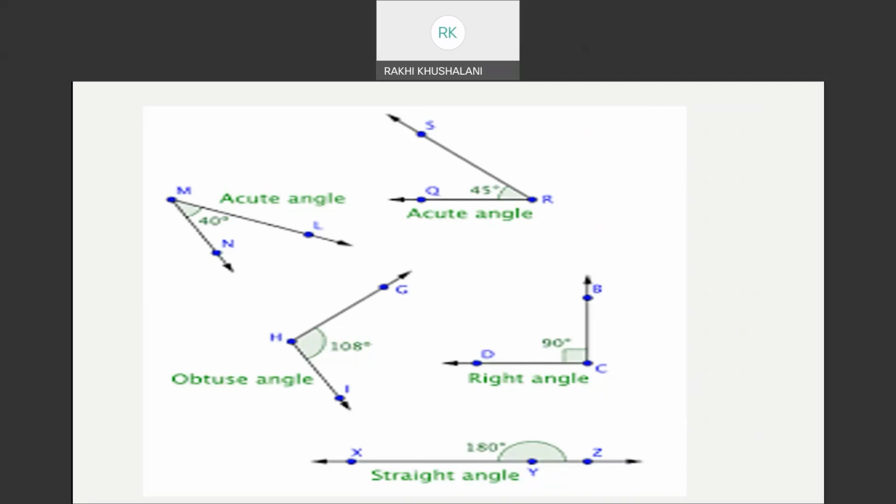So if that distance turns out to be less than 90, it is called an acute angle. If that distance again turns out to be less than 90 degrees, it will be called an acute angle. I'll take my arrow here. See, this is a distance, and how to measure it, we are going to learn. This is 45. This is 108.